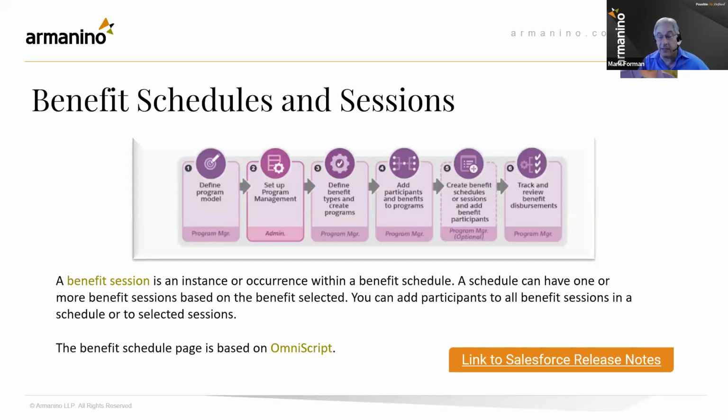For every benefit session, for example, a program manager can look to see who attended and what kind of benefits we gave when they attended. So it's a mixture of creating a program and then seeing who is participating in it, and then being able to see that in reports.